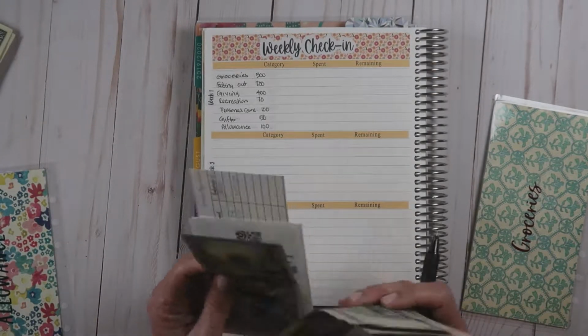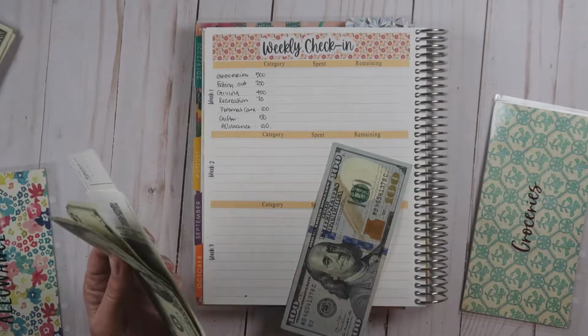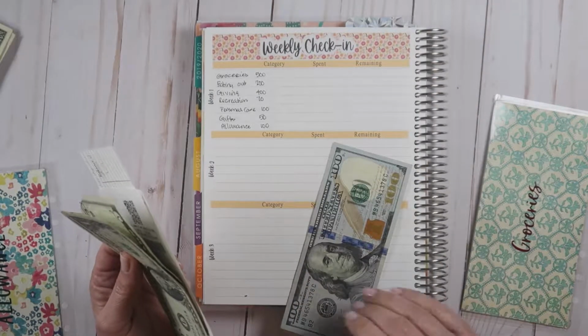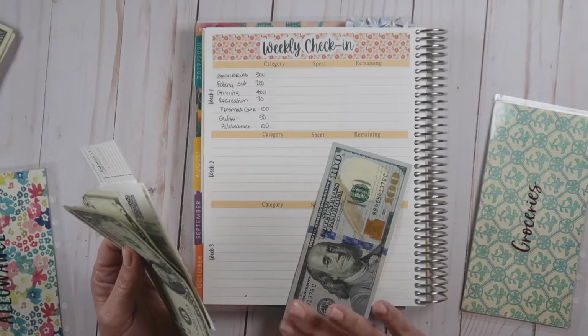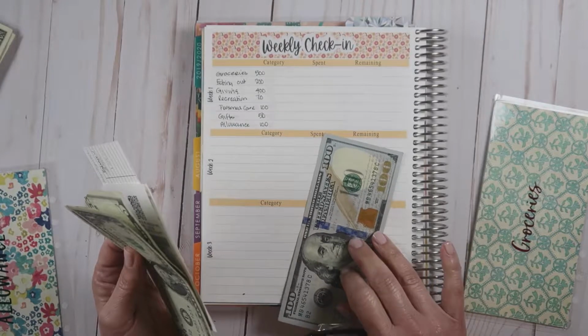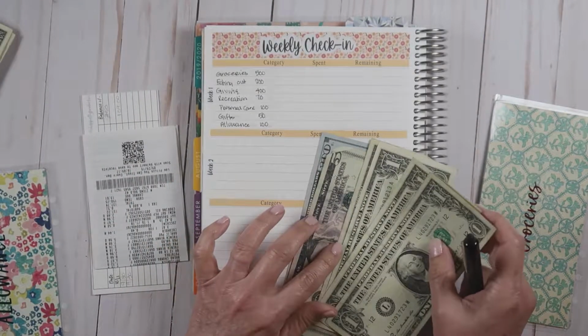So I started with $100 is what I originally funded this as, and then I had $150 that I was going to add in for this week. So I put the whole $250 in the envelope. So half of the money is still in the account, and then I took the other half out in cash. What I have left in this envelope is $109.